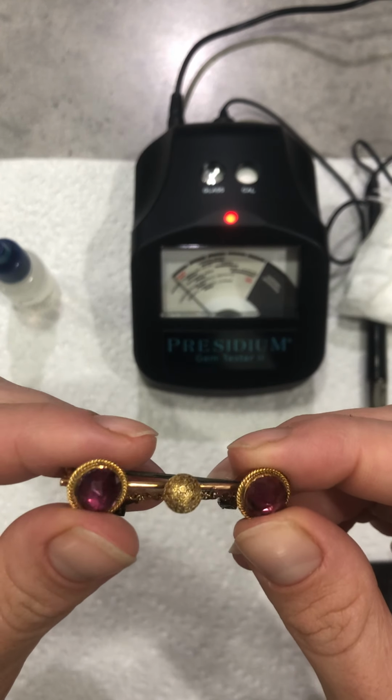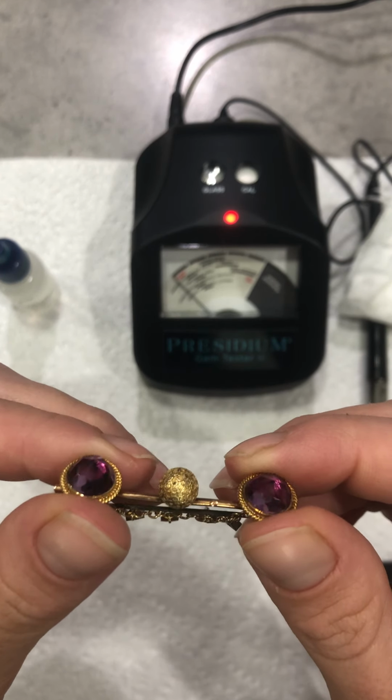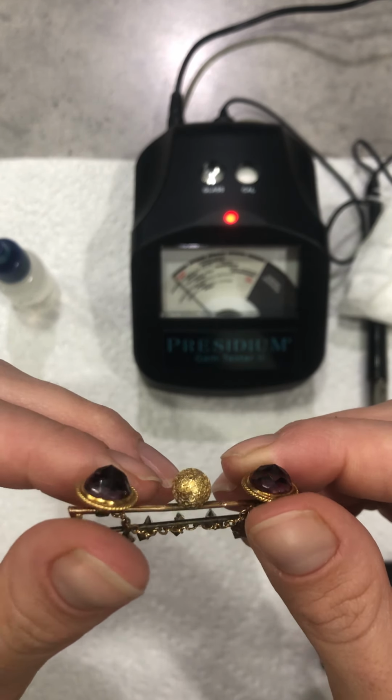I don't know if I can get it, yeah, there we go. You can see the little details on it. It is so beautiful. It's a beautiful, beautiful brooch. So yeah, very cool piece. So win on that. So we're definitely making our money back.